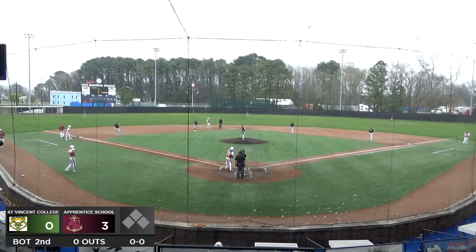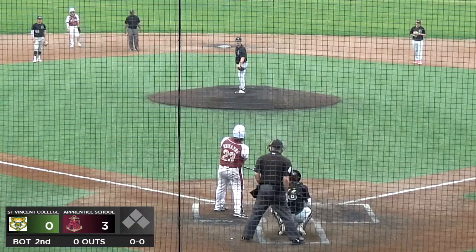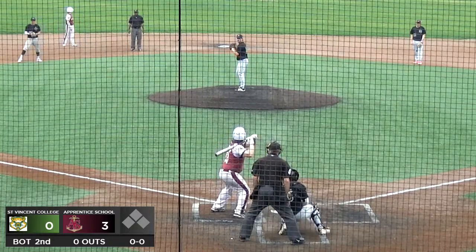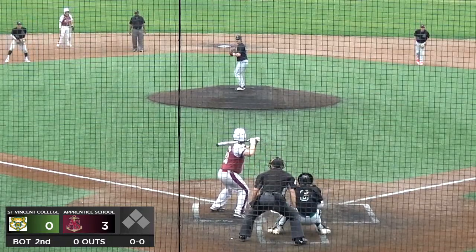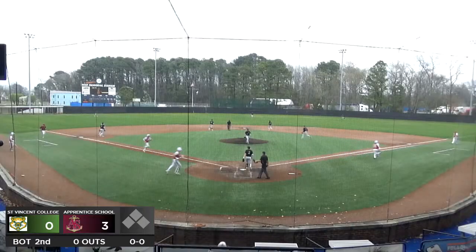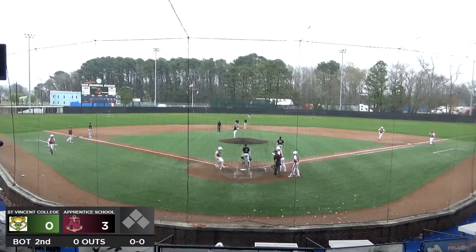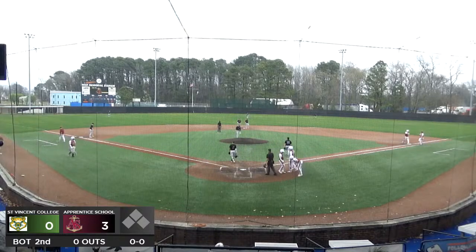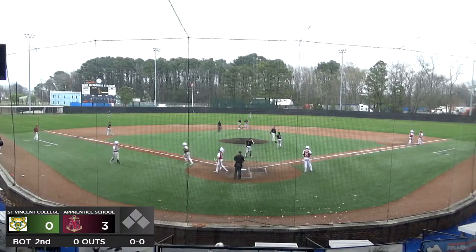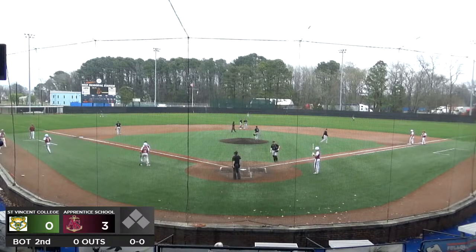So Nolan steps in, as the Bearcats defense is in to, again, try to keep the runner from scoring on a ground ball. Won't matter because that ball's poked into center field, and that's going to score Nate Yeary. That's going to easily bring around Cam Weston. And Nolan Edwards is now up to four RBIs in this game, knocking in Cam and Nate in both innings.